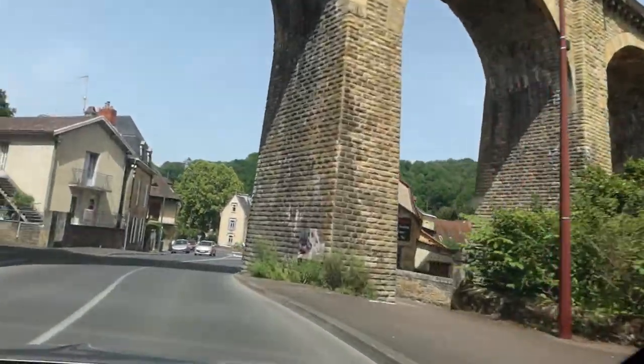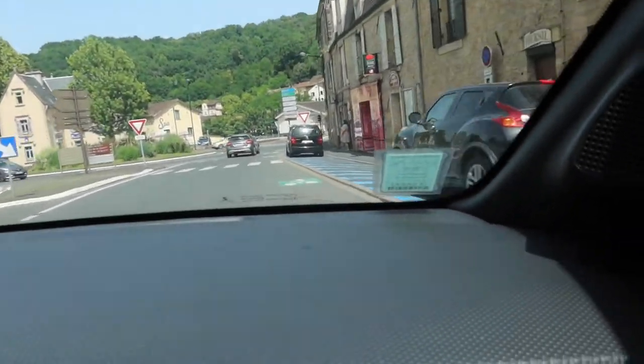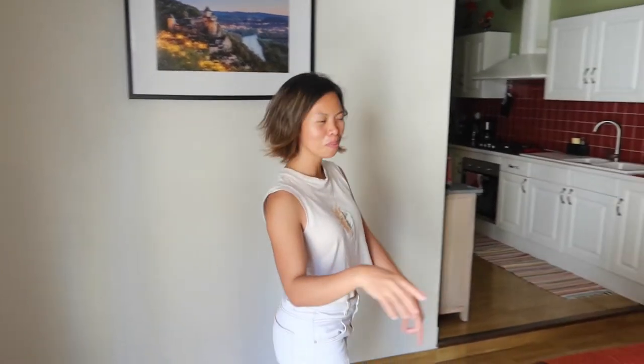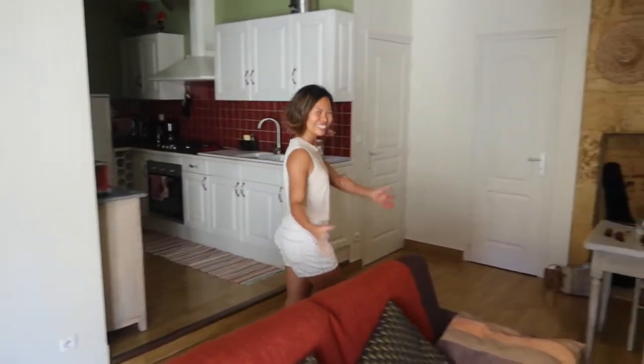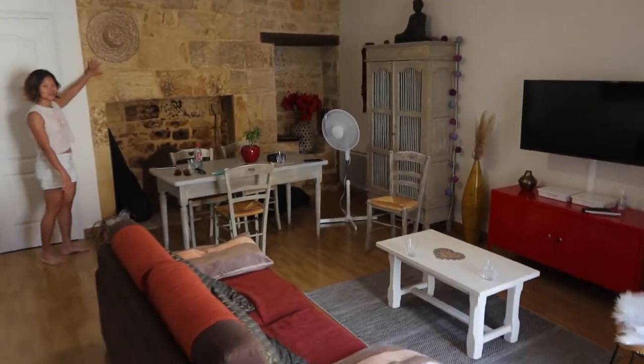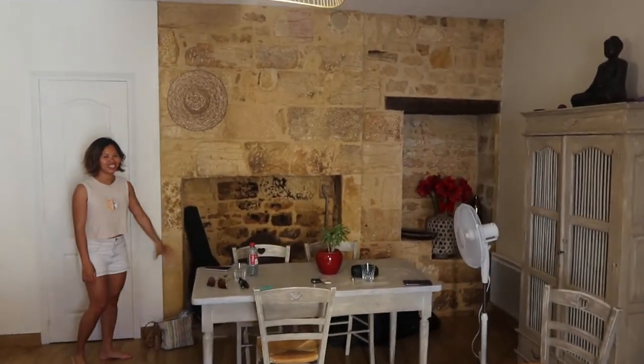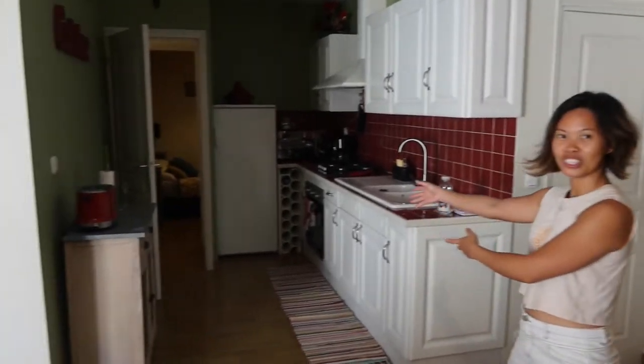Finally, we made it to Sarlat. I'll give you a tour of our Airbnb place. It's really nice. So first, I'll show you the living room. Look at this hall. Isn't it nice? The fireplace. And then, this is the kitchen.